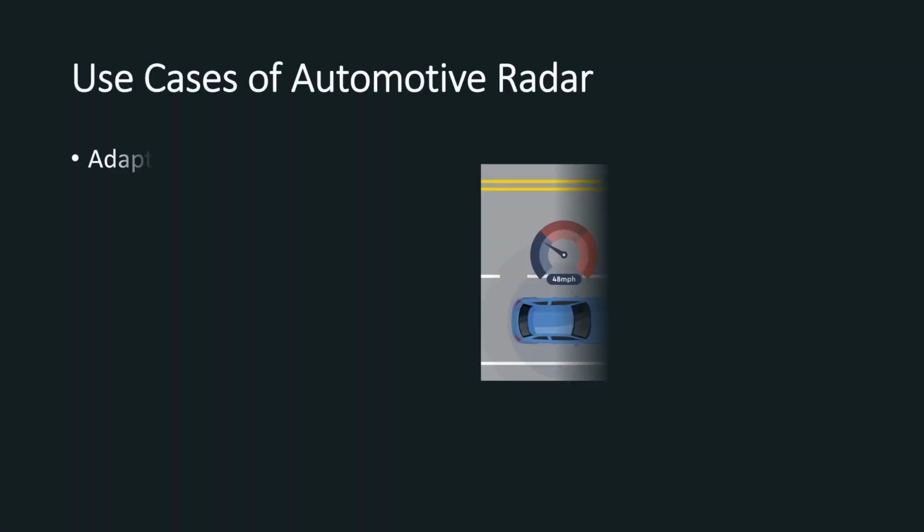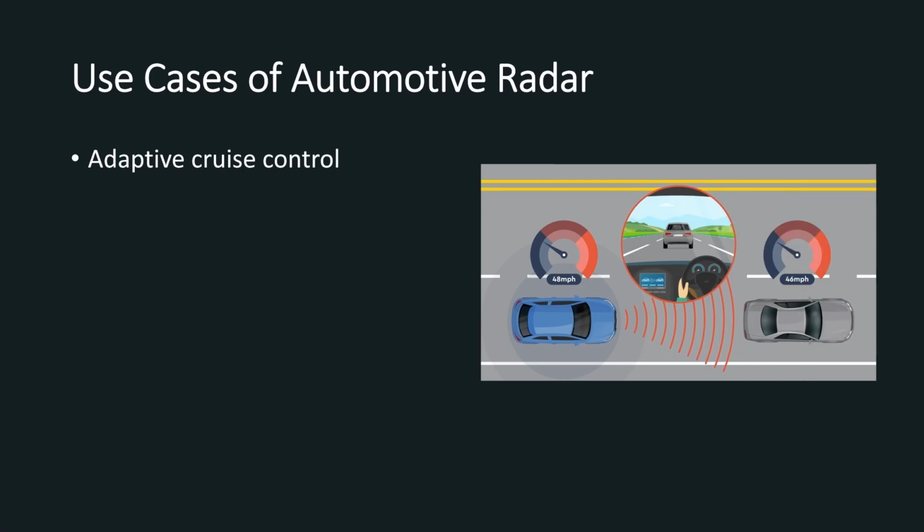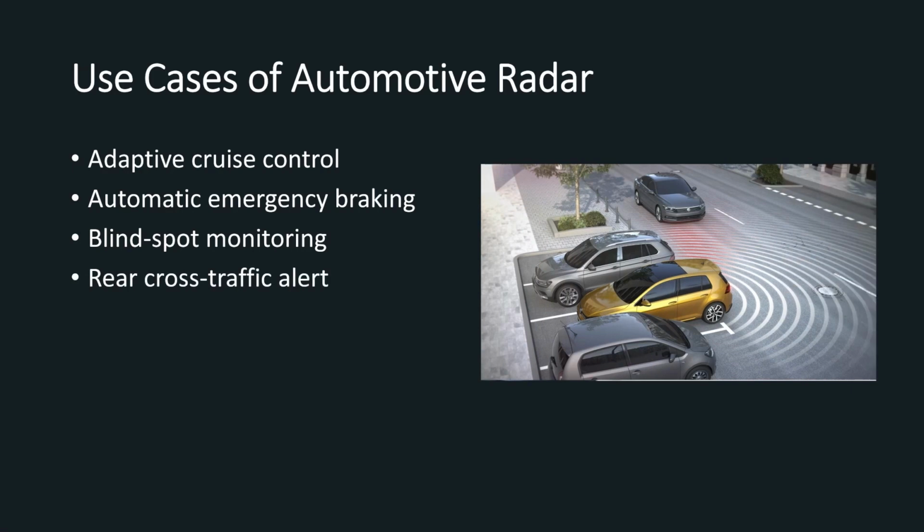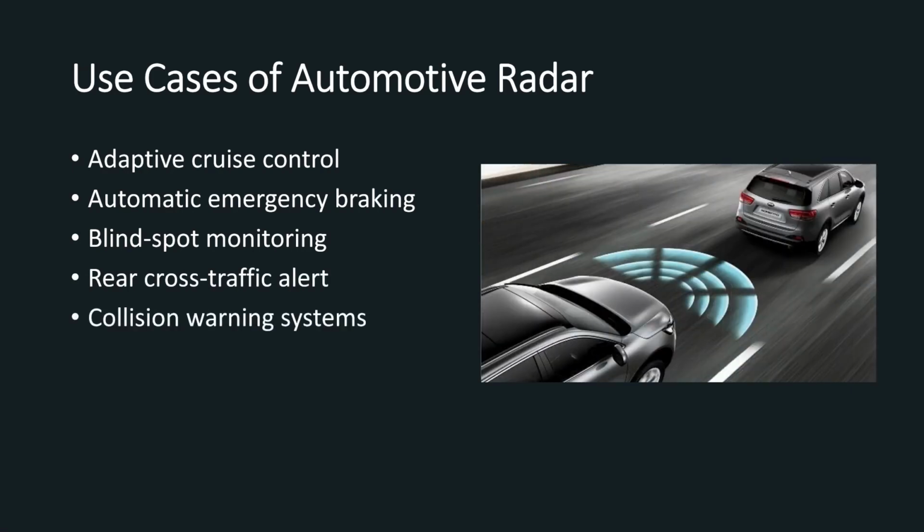Automotive radars are used in adaptive cruise control, ACC, automatic emergency braking, blind spot monitoring, rear cross-traffic alert and collision warning systems. FMCW, frequency modulated continuous wave radar, also known as continuous wave radar with frequency modulation, is a type of radar system used in various applications.